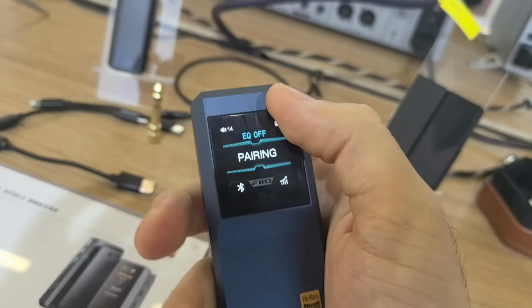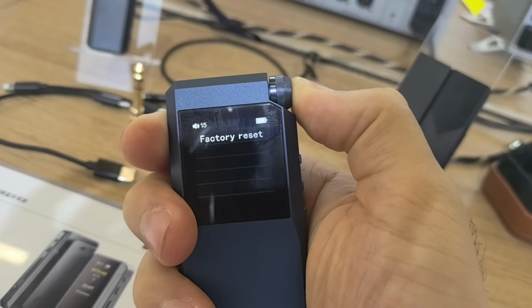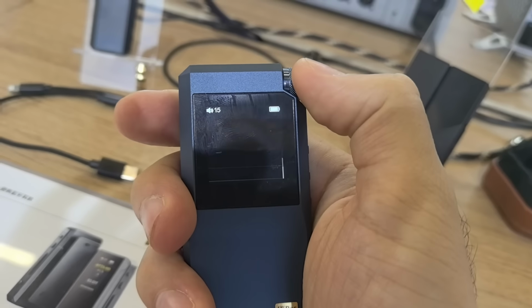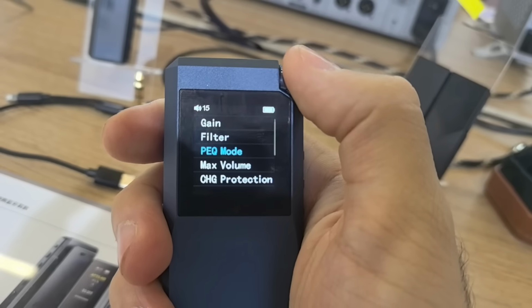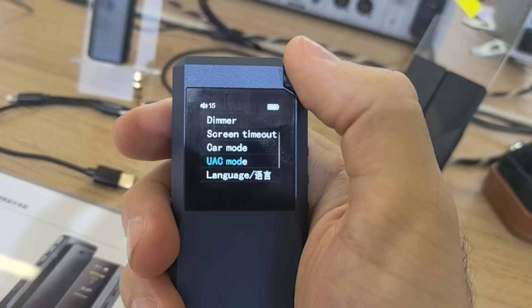It has 2 ESS 9069Q DAC chips. It has fully balanced THX amplifiers. It has a massive output of 640 milliwatts, which beats most dongles out there on the market in terms of power, no matter the price.